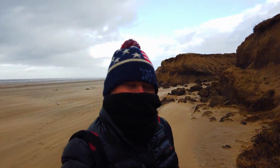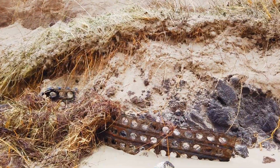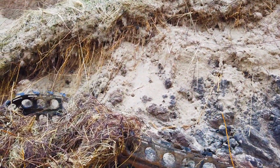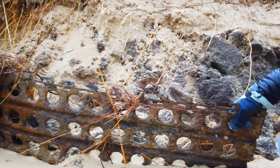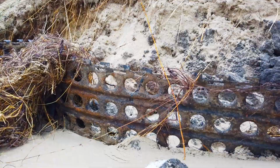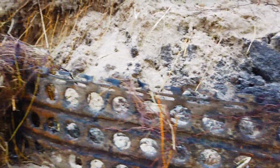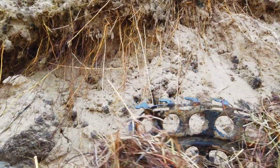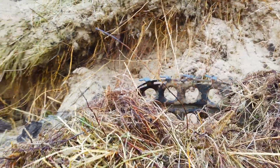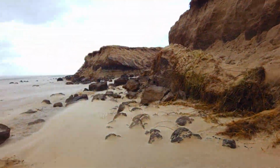Oh, hello. You wrapped up well for the weather? Yes. Now, we were in two minds before about what that was. My initial thought was it was tracks from a tank, but it is heavy enough. I don't know. I just thought with all the war stuff getting dumped around here, anything's possible, I suppose. Answers on a postcard for that one, folks.